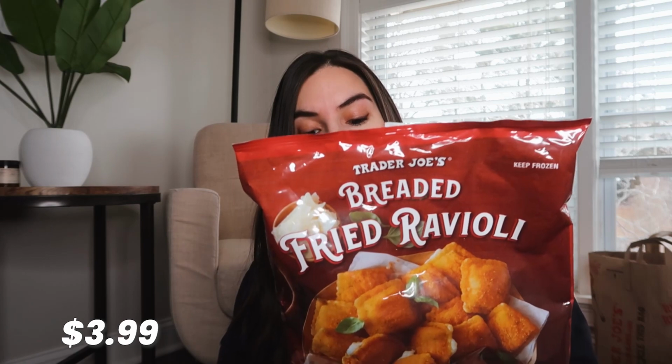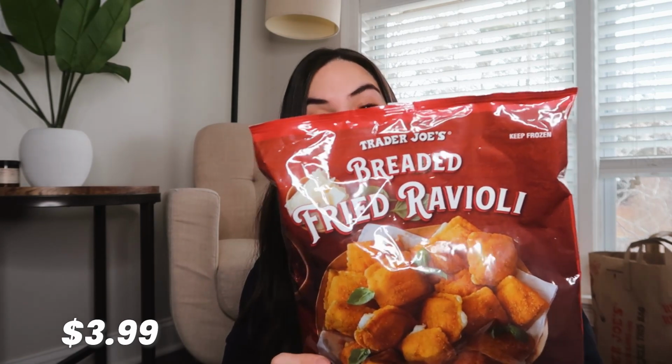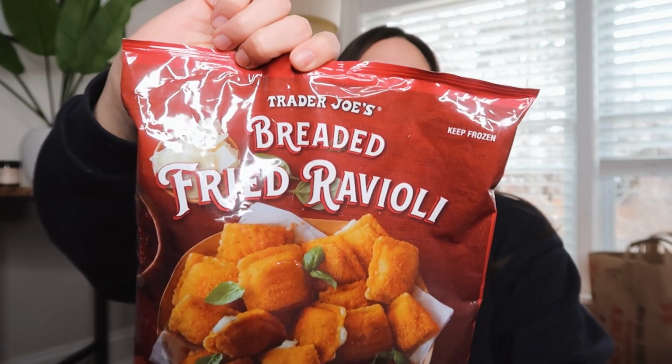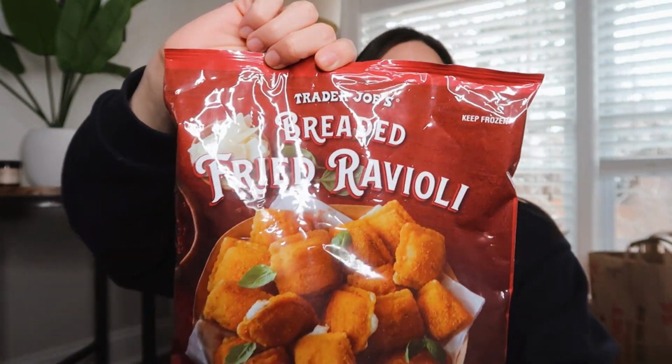Next up, we have another new item. It's this breaded fried ravioli. I don't think I've ever tried fried ravioli, so I'm super curious, and they look really good. I think they're gonna be amazing dipped in some marinara sauce. So super excited to try these.